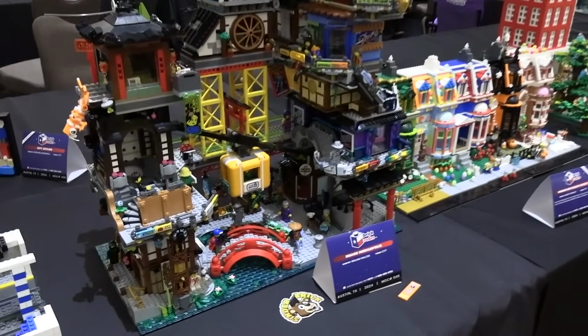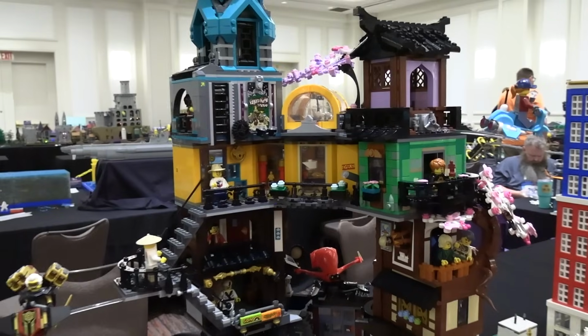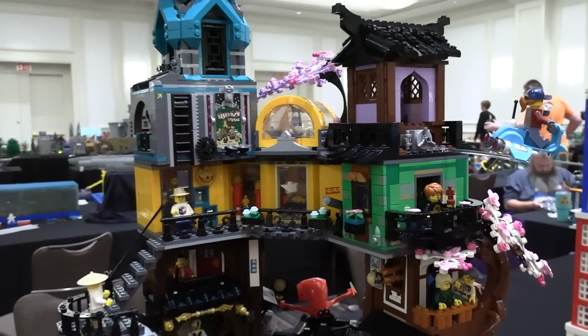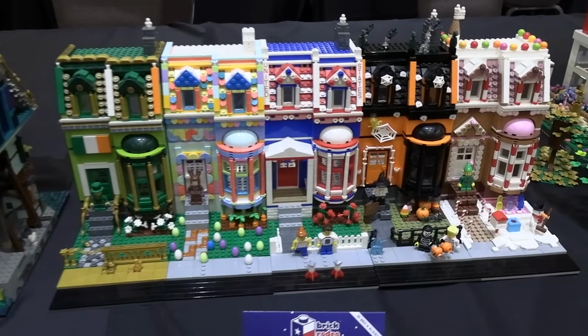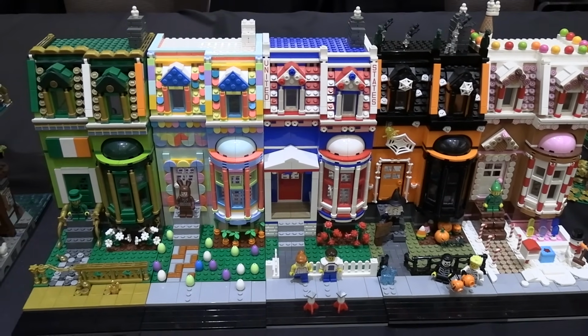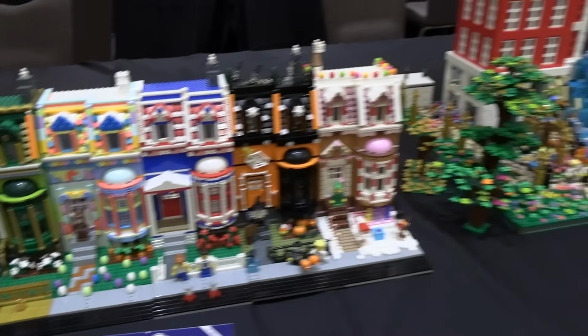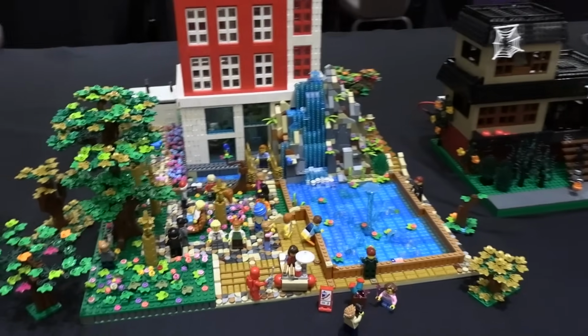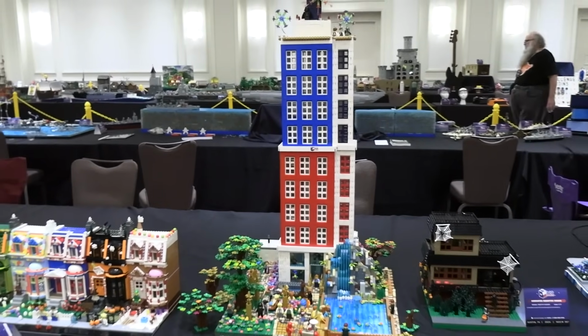Over here is Ninjago Megalopolis, so going up here once again, and getting all of these iconic Ninjago colors and types of architecture represented. Houses on Holiday Street, St. Patrick's Day, you've got Easter, and it looks like the 4th of July, Halloween, and Christmas all represented. Texas First Tower, a nice fun themed Texas building.